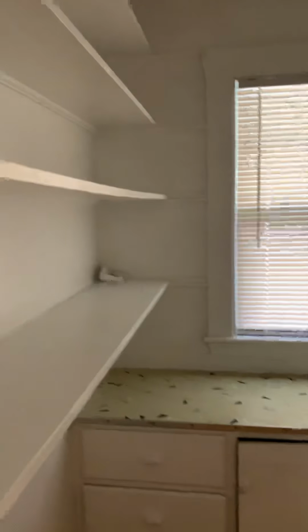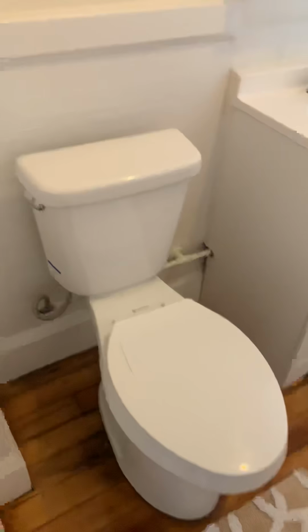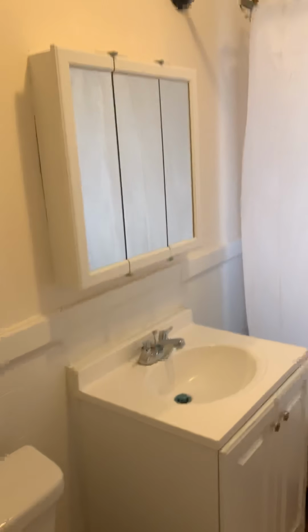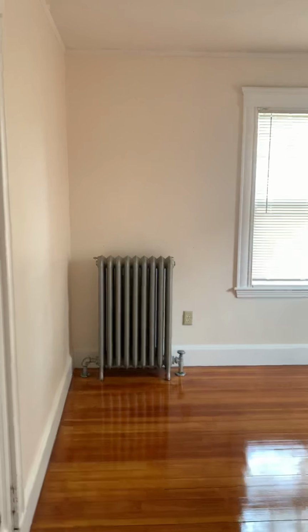Pantry. This is the fridge. Bedroom one. Bedroom two. Obviously this is the bath. Came out okay. Obviously I tried to put two curtains around just to really protect it, and put a blind behind there as well in the window. The other bedroom.